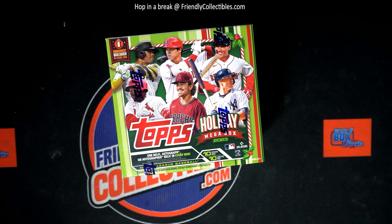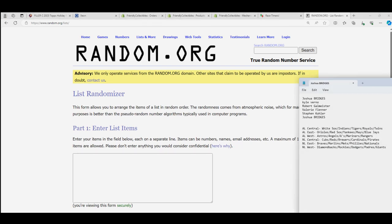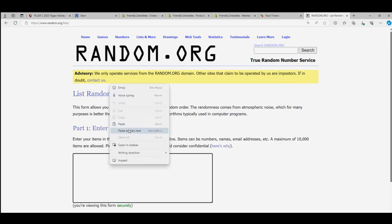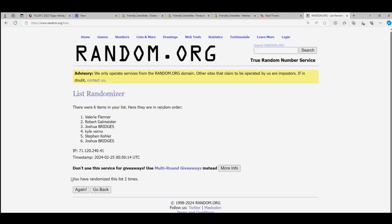So this is a break where you get a random division. Each list will go through seven times. We'll stack the lists up side by side. Good luck. Lucky number seven. There is the first random.